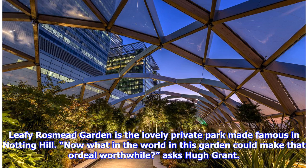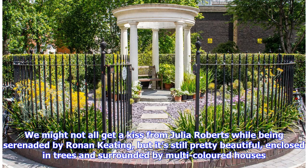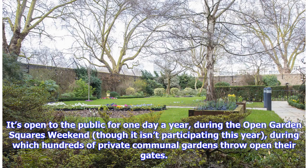Leafy Rosemead Garden is the lovely private park made famous in Notting Hill. "Now what in the world in this garden could make that ordeal worthwhile?" asks Hugh Grant. We might not all get a kiss from Julia Roberts while being serenaded by Ronan Keating, but it's still pretty beautiful, enclosed in trees and surrounded by multicolored houses. It's open to the public for one day a year, during the Open Garden Squares weekend, though it isn't participating this year, during which hundreds of private communal gardens throw open their gates.